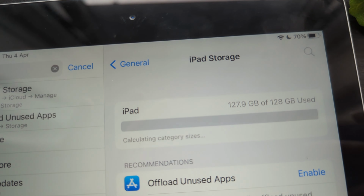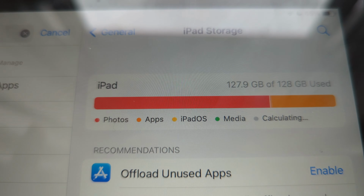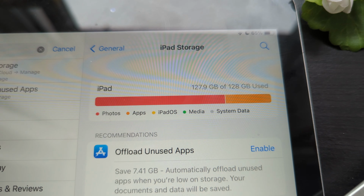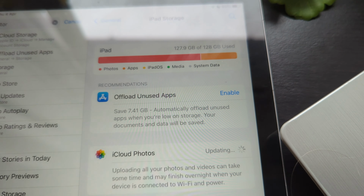Look at my storage on my iPad. 127.9 out of 128 gigabytes used. I only use this iPad for drawing, so look at how much of that is photos. Crazy. 97.4 gigabytes of photos. And the rest is basically just Procreate.